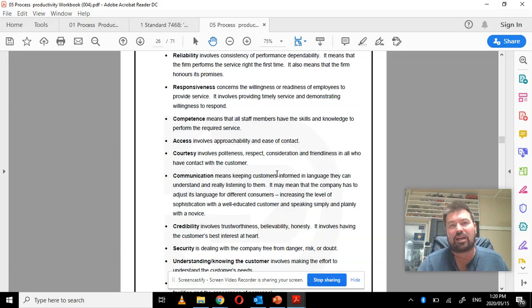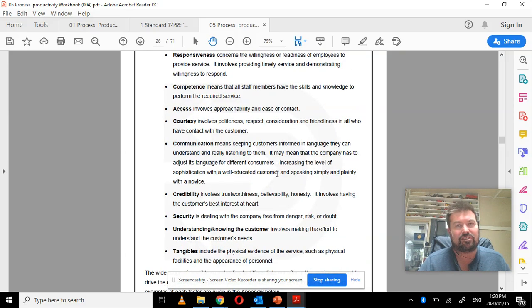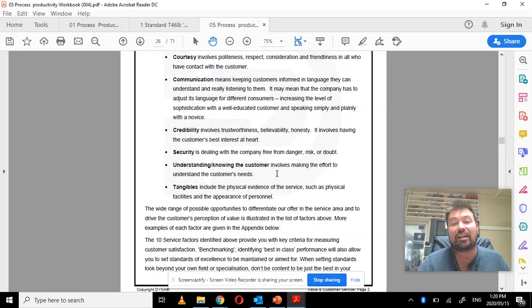Courtesy. When people engage with our company, do they feel like we're friendly, engaging, that we want to help them? Communication, to make sure that we have certain periods where if someone phones in or someone emails in, that we respond very timeously. Credibility. So if anything happens in our business that breaks the credibility, it's very difficult to get that trust back with the client. Security, to make sure that our products aren't shorting out that could harm them. We need to make sure that they are looked after. Understanding and knowing the customer, so you know why they want certain things, you understand what they're looking for, and you make sure that that is communicated properly to your customers.